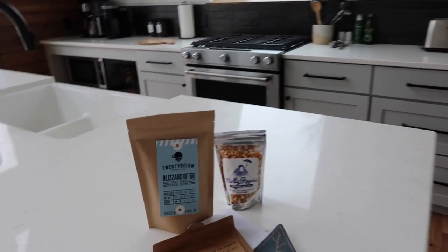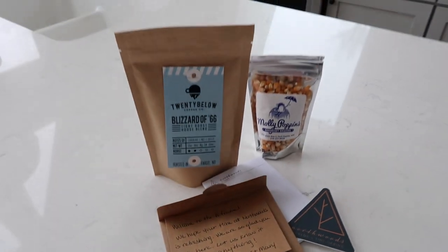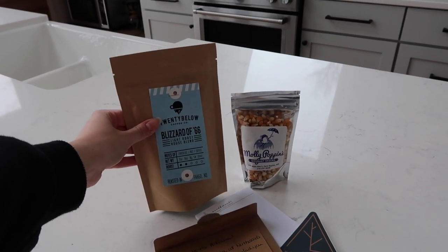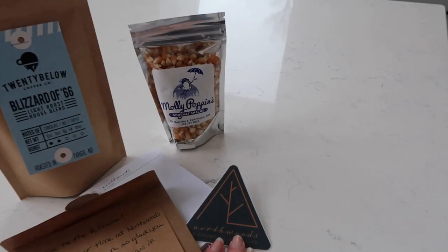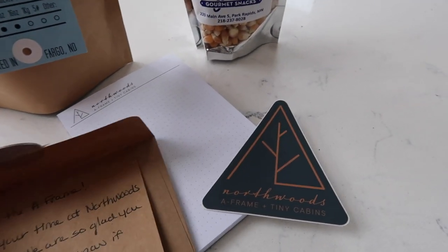We also received a really cute welcome gift from Tyler and Mary. A little note, some local coffee from Fargo, North Dakota, and then some popcorn from the area as well with their logo on a sticker and an A-frame notepad.